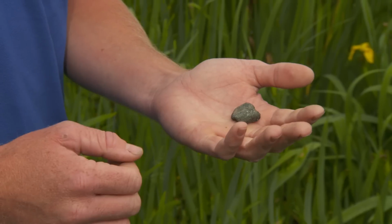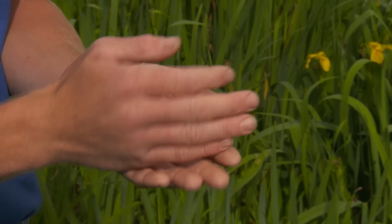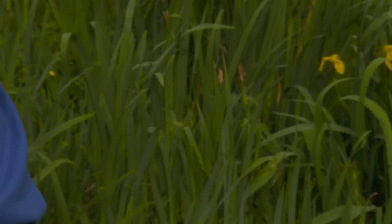Right, now it's time for the all-important draw. We're going to do it a little bit less conventional to a normal match. And we've got the magic stone. Now, I'm going to hide the stone behind my back, give it a little shuffle, and whoever picks the hand with the stone in gets the choice of pegs. Are you ready for it? Let's do it. Right, we'll give him a little shuffle.